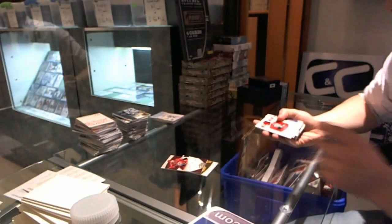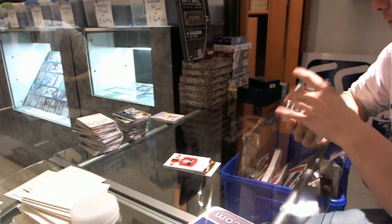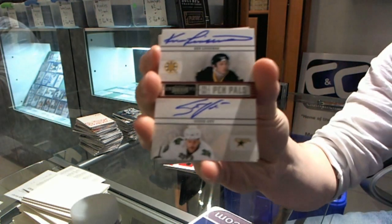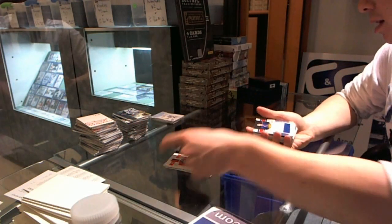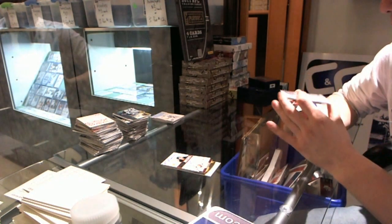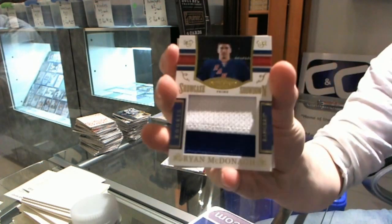Nice. We've got a Pen Pals dual autograph, number 15 of 50. Ken Linsman, Steve Ott, 15 of 50. We've got a Showcase Showdown Jersey Prime, numbered 6 of 75. Ryan McDonough.